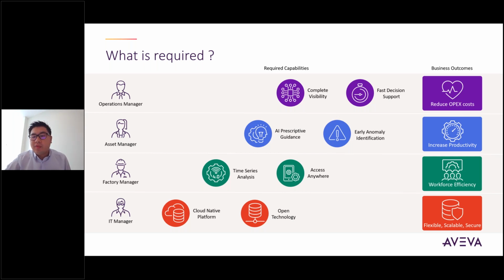It's also very flexible, and since it's all cloud, for the cloud structure or for the scalability, you can come and talk to us, because the key goal of Aviva is to make it scalable. You can start small and scale up. If your plant is getting bigger and you have different assets outside, you are able to scale up much faster.